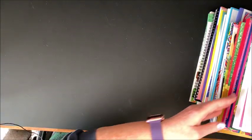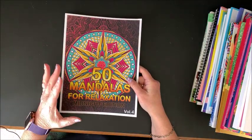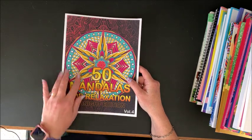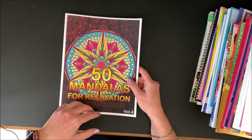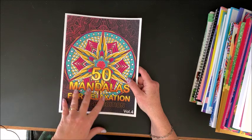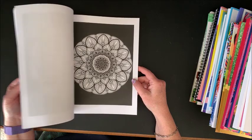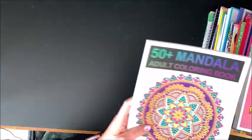Then he has come out with a number, and I keep getting notifications that I keep saying he because of Benmore, but it must be a company. More of the midnight editions of the existing books that they have out. So there's like, oh my gosh, like 5 or 6 more midnight editions of their mandala books that they just came out with. But these are all black background mandalas. They have tons and tons of books out there.